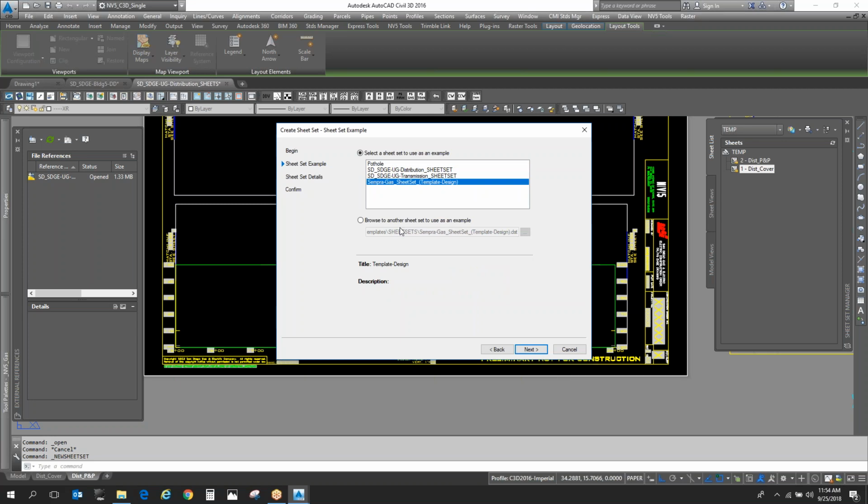Any other questions? Fields, sheet set. Any other question on anything I said this session or the previous session? Seeing none.